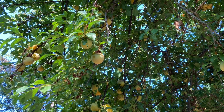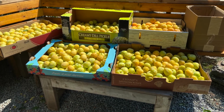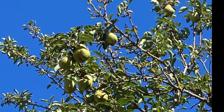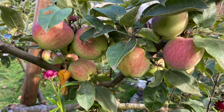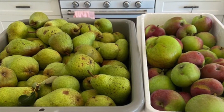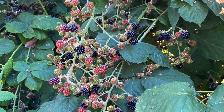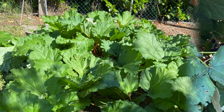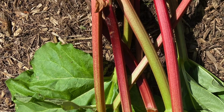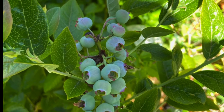This is our massive greengage plum tree in full fruit, and we got hundreds of pounds from it this year. This is the pear tree as well, and of course the apples. Blackberries grow around the quail and the chicken coop, and they love it when they fall. Early in the spring, we also get a nice rhubarb patch and a few blueberries.